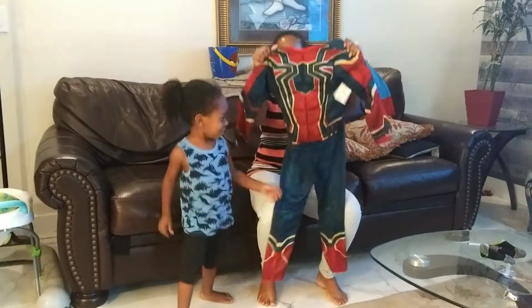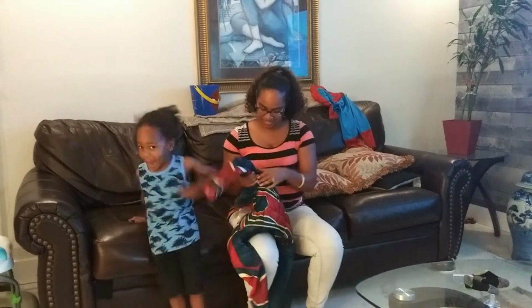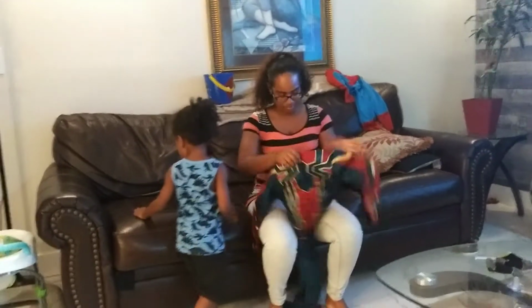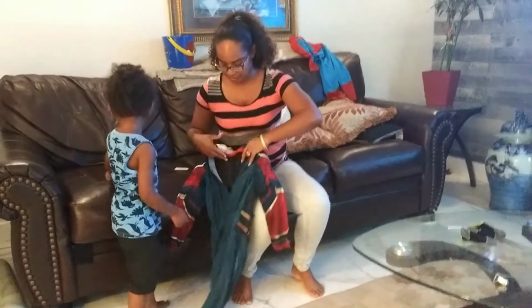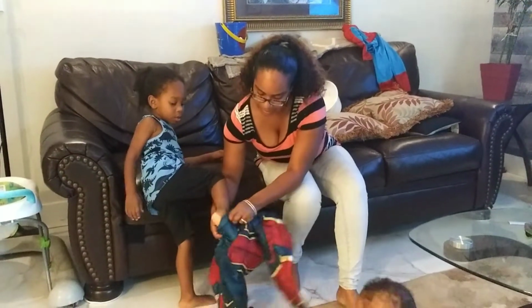TJ's Halloween costume, the Spider-Man from Endgame. Let's pop these tags off. Pop the tags off. Woo. All right, step in, boo. Hi, look, there's the tags. Yeah, come on. I guess this is so giant.